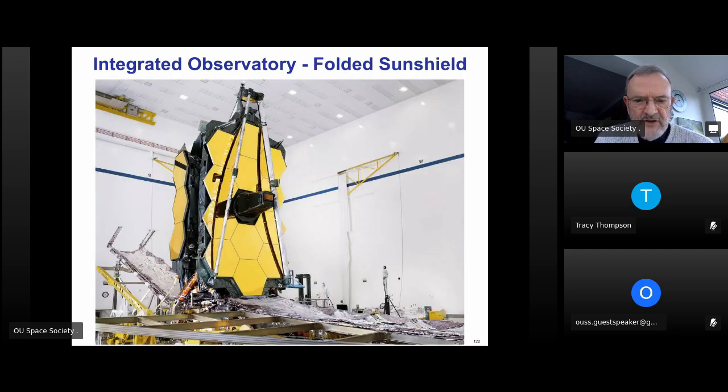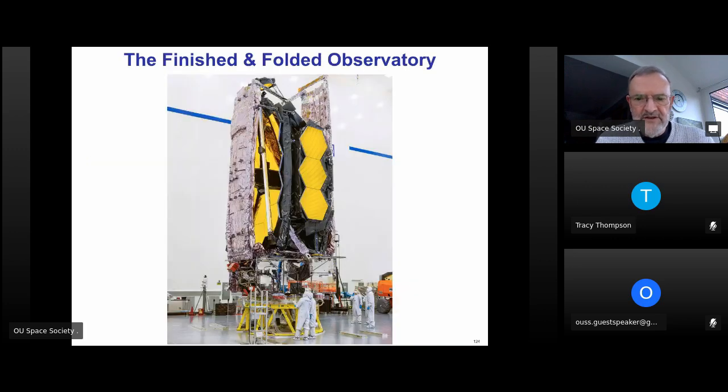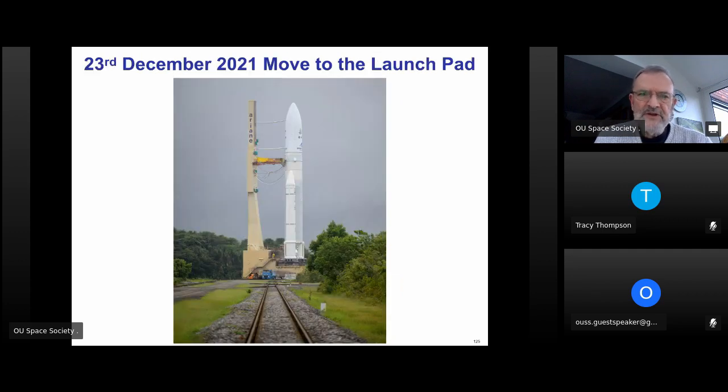And here was the integrated observatory with a folded telescope. And this is where the sun shield folds onto 2 pallets fore and aft. And then those pallets fold up and we end up with an integrated observatory. It's over 11 meters tall, and that is the way it is stacked to go on top of the rocket. This was the 23rd of December 2021, being moved to the launch pad in French Guiana. Part of the European contribution was the Ariane 5 launch, which was a very significant part of the project.